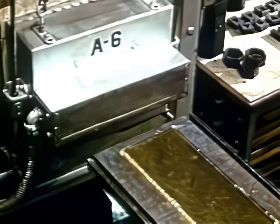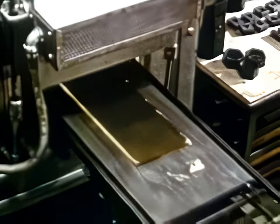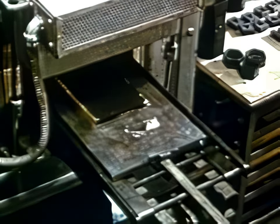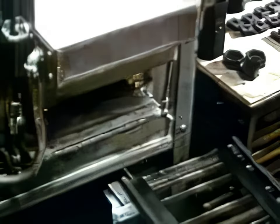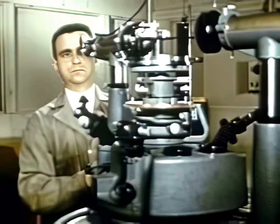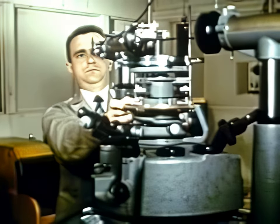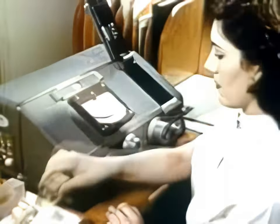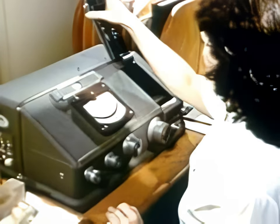And now the slab and prism are placed in this annealing furnace, where the temperature of the glass is gradually lowered for 24 hours so it may be handled. Somewhere in this spectrometer, that prism we saw earlier is being checked for index of refraction and for dispersion. As a matter of fact, samples of all glass used at Hawkeye are carefully checked before going into production.